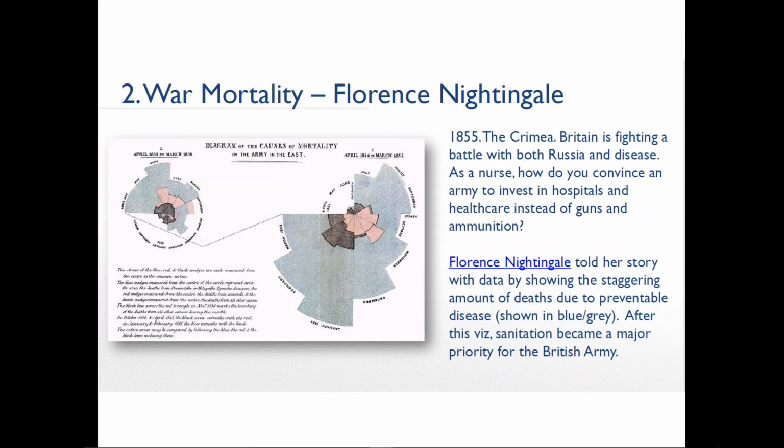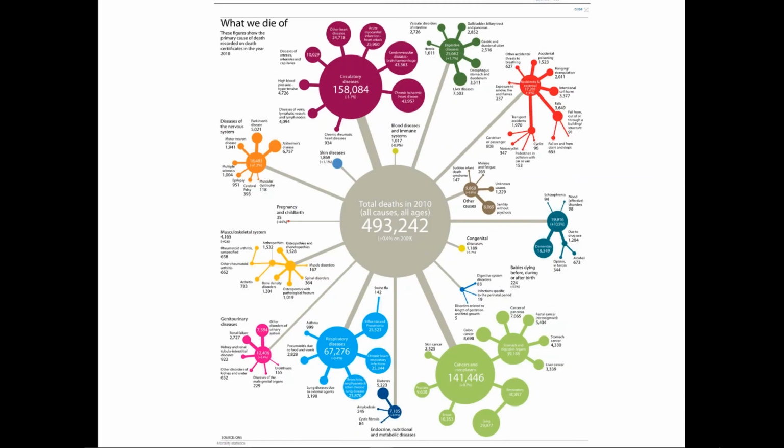The Guardian are probably one of the papers who are key proponents of using data visualization to present data. I attended, a number of years ago, a data visualization course run by the Guardian, and this is an example of one visualization, showing the causes of death from different diseases and other causes. It's such a brilliant way of presenting a lot of information very simply on 1 page. Next slide, please.